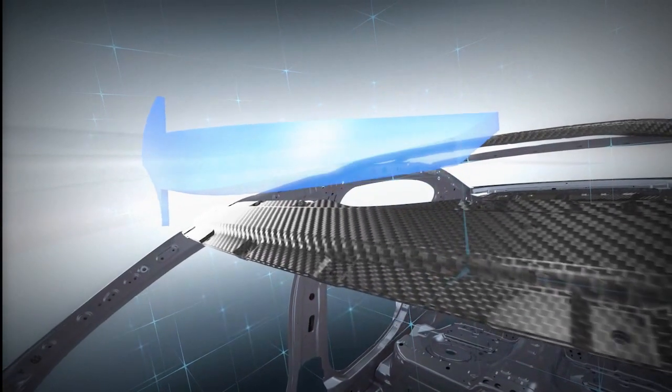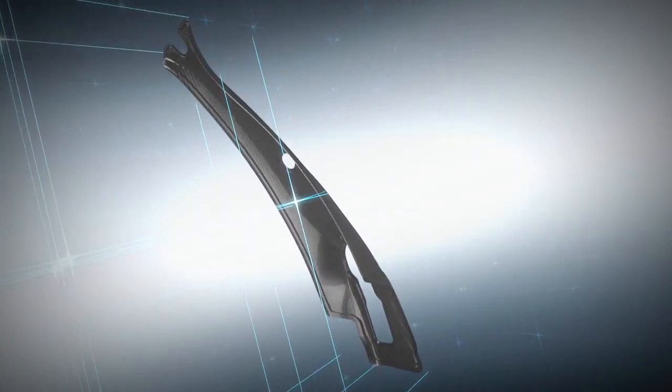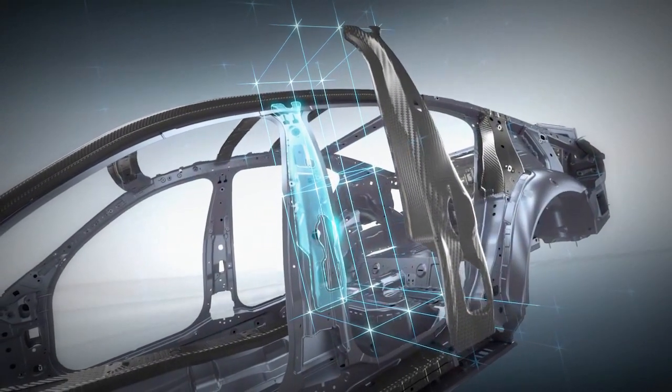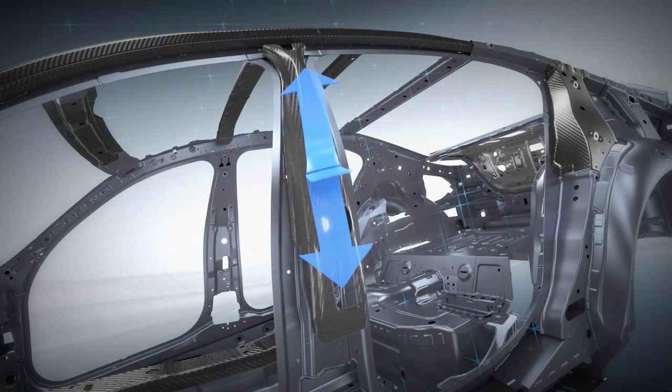Its inherent strength allows CFRP to meet extremely stringent safety requirements. Around the B-pillar, for example, in a collision, the B-pillar does not deform along the carbon fiber strengthening element. Instead, the interplay of CFRP and steel diverts the impact forces.